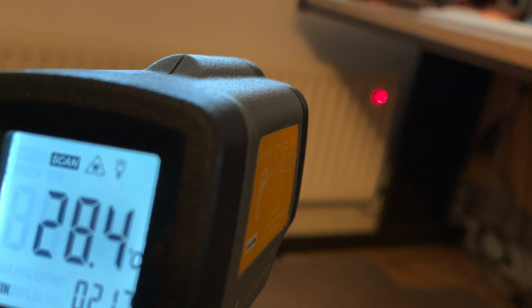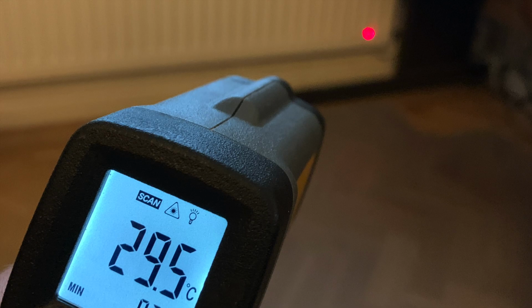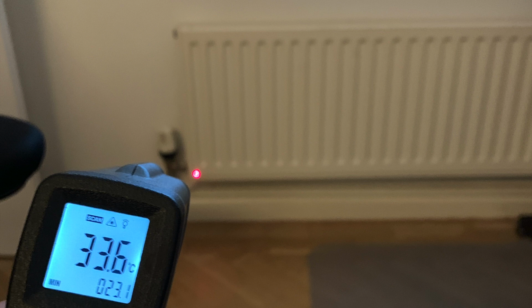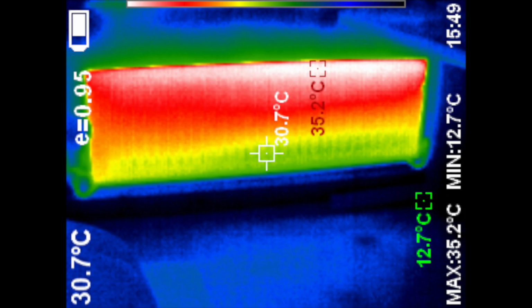This is a single panel radiator in the office. So top right hand corner, bottom right hand corner, top left hand, bottom left hand. So that's the outflow there, I think. And again, you can see not as bad as the previous one. The temperature is a little bit more even across the panel.